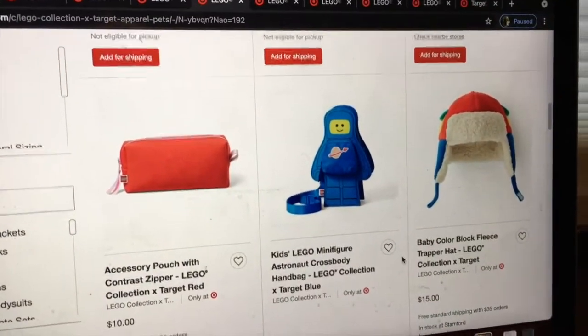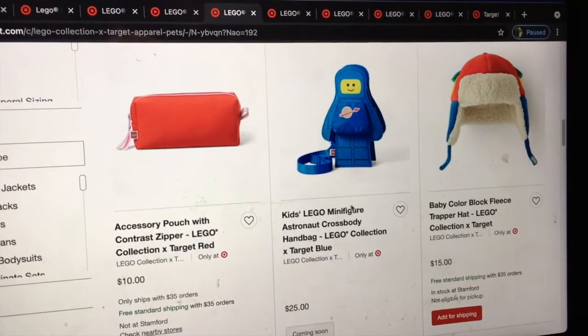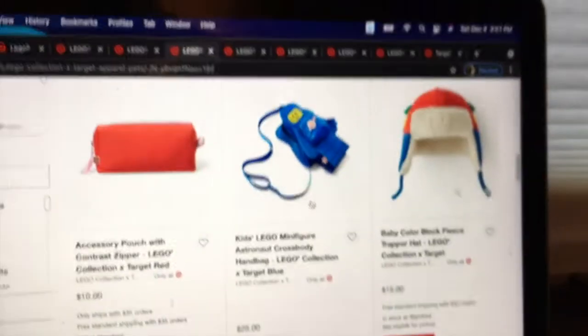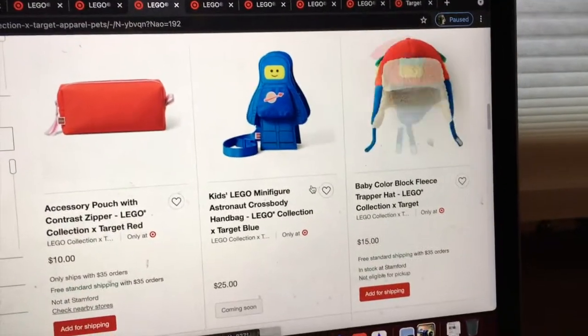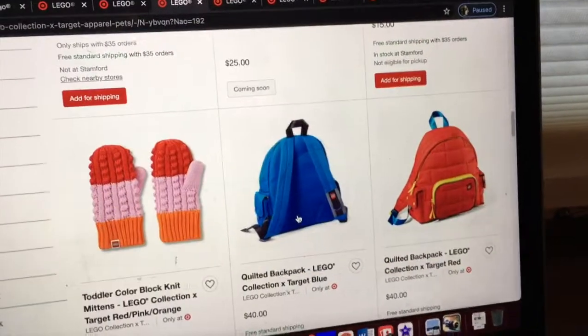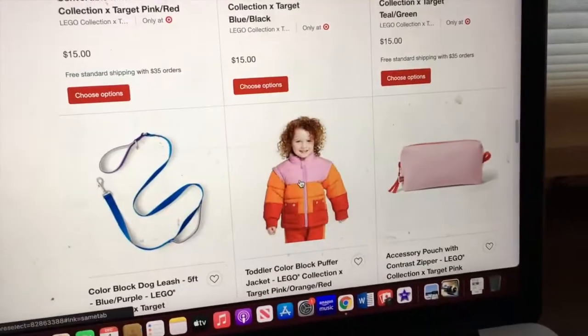So they have this little spaceman one. Okay, that actually is kind of cool. I actually kind of like that, but I'm not going to be buying it because it's $25, which is kind of a lot of money for that. Then we have this little baby hat. Okay, that one I think is a little bit more recognizable for the Lego, but still, I mean, it's really not at the end of the day.